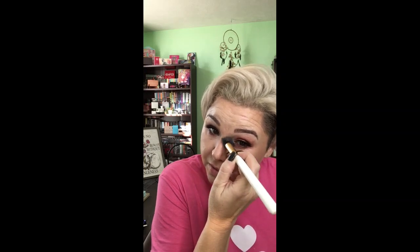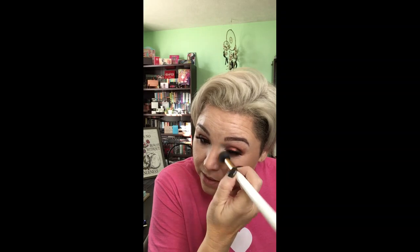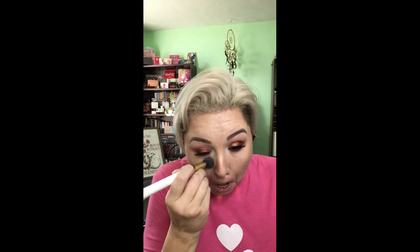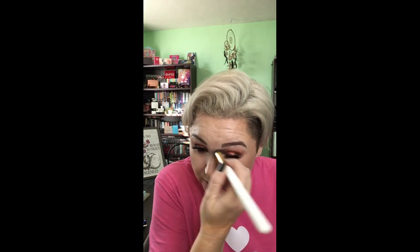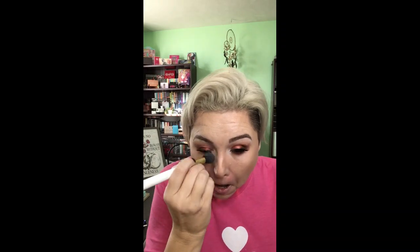Okay, so I've been blending that out a little bit, and then I take this brush. It's the brush I use with my setting powder, the Charlotte Tilbury, and I'm just going to kind of set all of this. I'm not putting a lot of powder on. I've just lightly brushed it on here. There we go. Okay, but that was the Charlotte Tilbury powder that I use, and I do really like it.